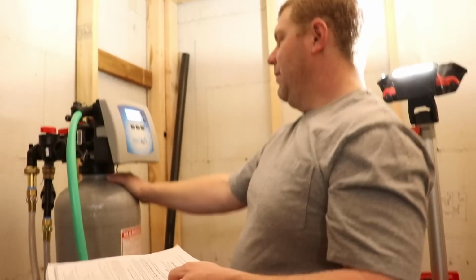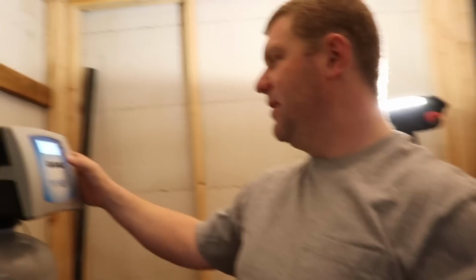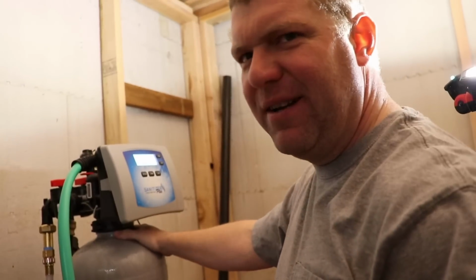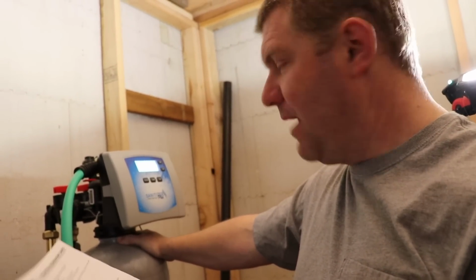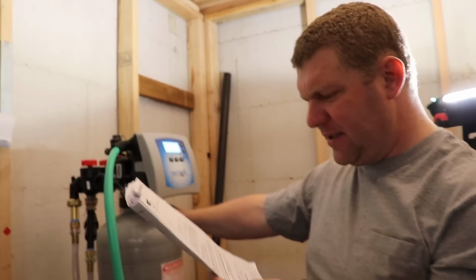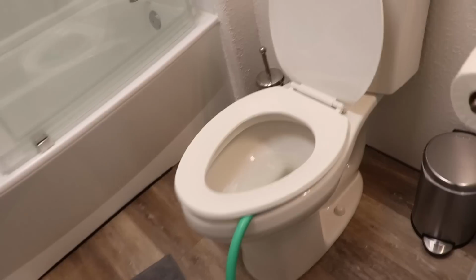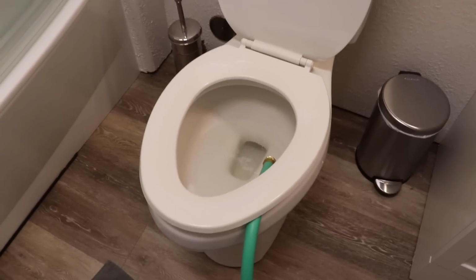So let's do this again. Let's go ahead and power on. And we're back. So we push the regen button again. Kinda not liking that regen button. Every time I push it, something weird happens. So now it should say rinse. That it does. It said there should be a rapid flow to the drain. You might want to go check the toilet. I think it's about what it was.